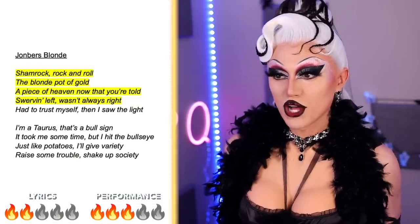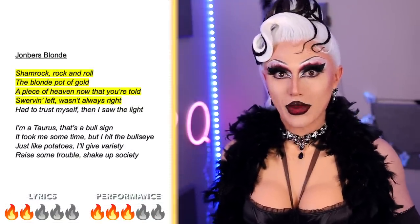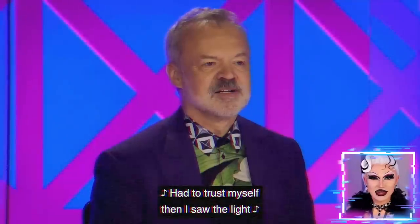Shamrock, rock and roll, the blonde pot of gold, a piece of heaven now that you're told, swerving left now, wasn't always right. What does that mean? Had to trust myself when I saw the light.